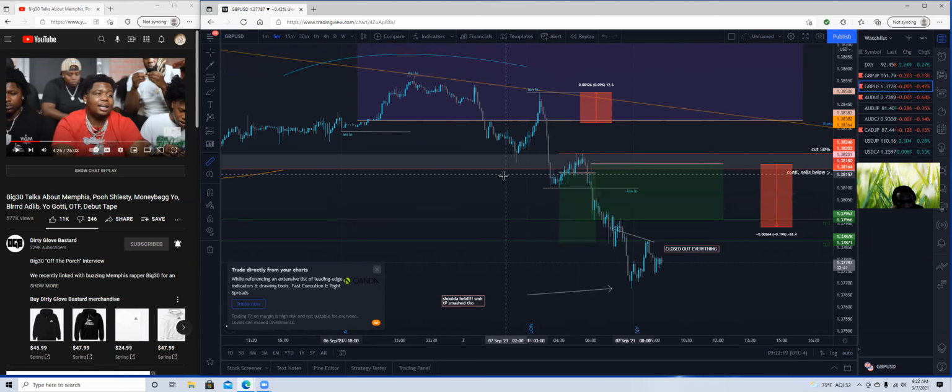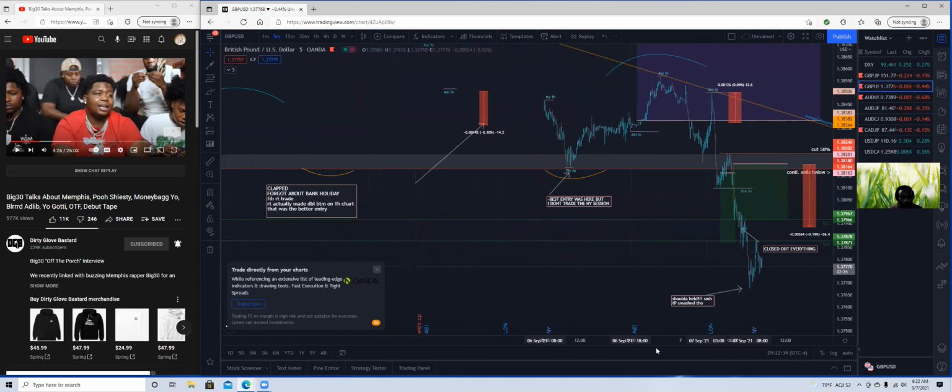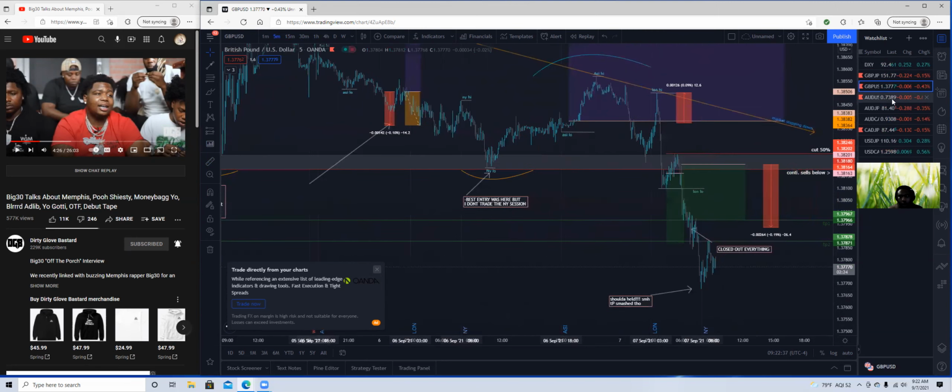And then, where are we at? About 20 to 23 pips. Because I think I let this one hit TP1 and I got out. So about 19 pips on the first trade and then 26 pips on the second trade on GU. AU.